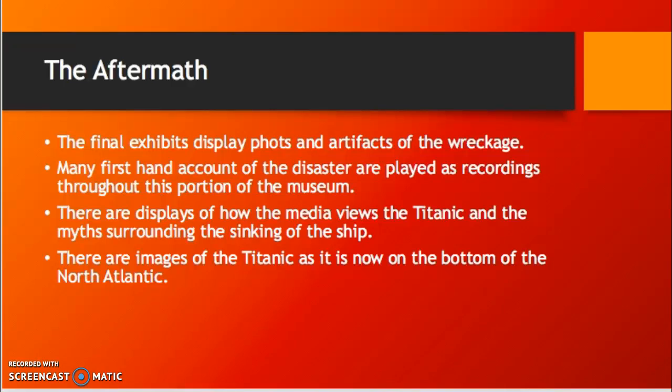So it was certainly sad to read about that, but also interesting to see the path that the investigation took into understanding why the Titanic sank and some of the changes that were made in shipbuilding as a result of this particular wreckage.